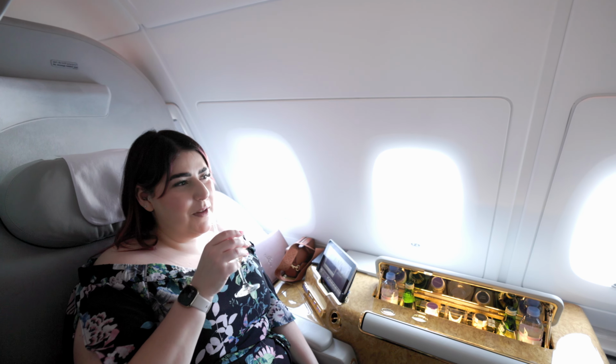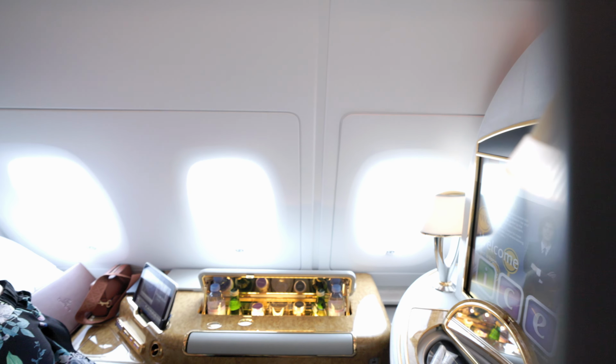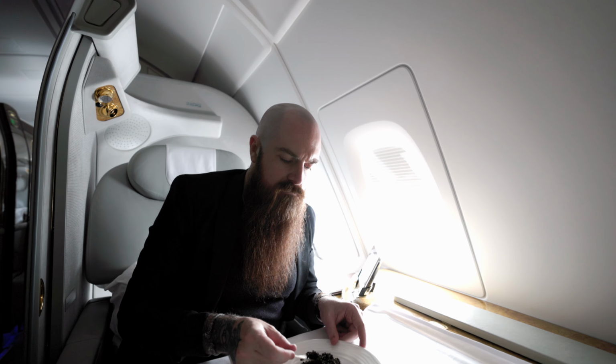Liz is sampling the Dom Perignon champagne, and at $360 a bottle, I think she'll have another glass. I think we'll have a look at the menu. With a great offering from Emirates, I think I'll start with the black caviar. Now this is some of the best caviar I've had in my life.